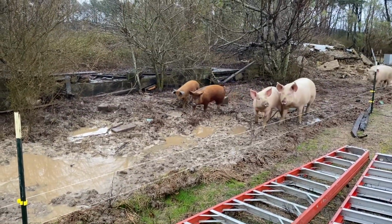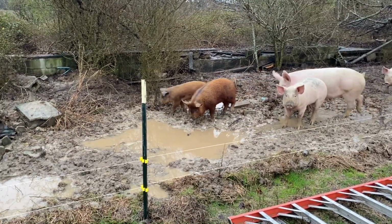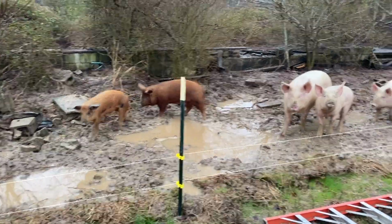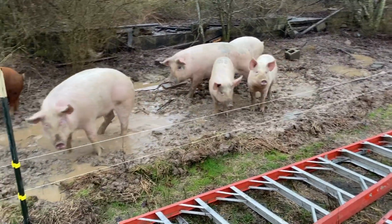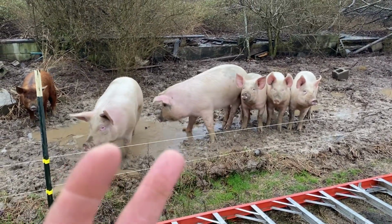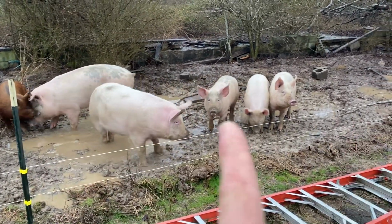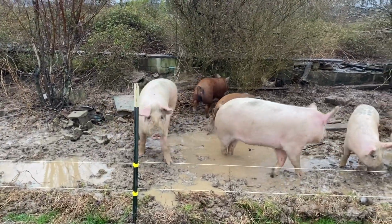But there comes the babies. The two brown pigs, they're gonna be here for a while. They're not going anywhere. But these other ones, they're more of a commercial type hog, and it won't be long. These two right here will be going to freezer camp, and then the other three won't be far behind them, because they're being mean to my little brown pigs.